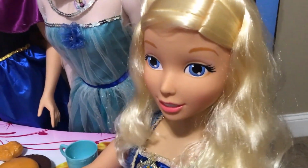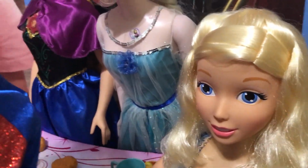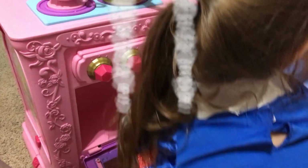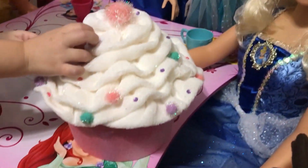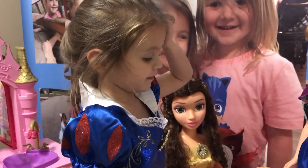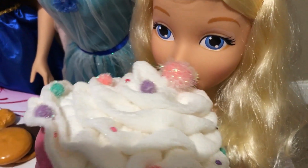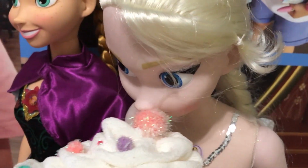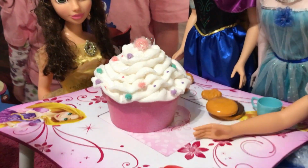Cinderella here. What would you like, Cinderella? I would like a giant cupcake, please. Giant cupcake? I got a cupcake here. Here it goes, Cinderella. Oh my goodness, this cupcake is bigger than me. It's okay if you can share with your friends. Oh, thank you so much, this giant yummy cupcake. Oh, I gotta try it. Yum, yum, yum. Oh, that's one giant cupcake.